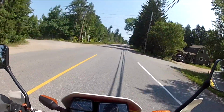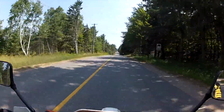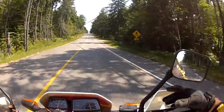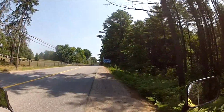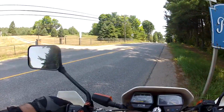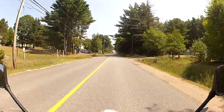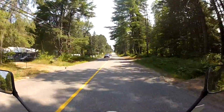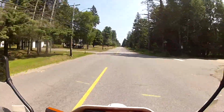Mary Lake is straight ahead down here. Gotta show you guys this sign too. It's pretty funny. Welcome, Port Sydney, home of 800 nice families and one old grouch. I heard they used to have a festival, or I heard they used to have a competition where they'd vote in who the grouch is for the year. Now, that was before my time up here. We've been up here 15 years, possibly. I haven't seen anything about that because I would have loved to have applied.